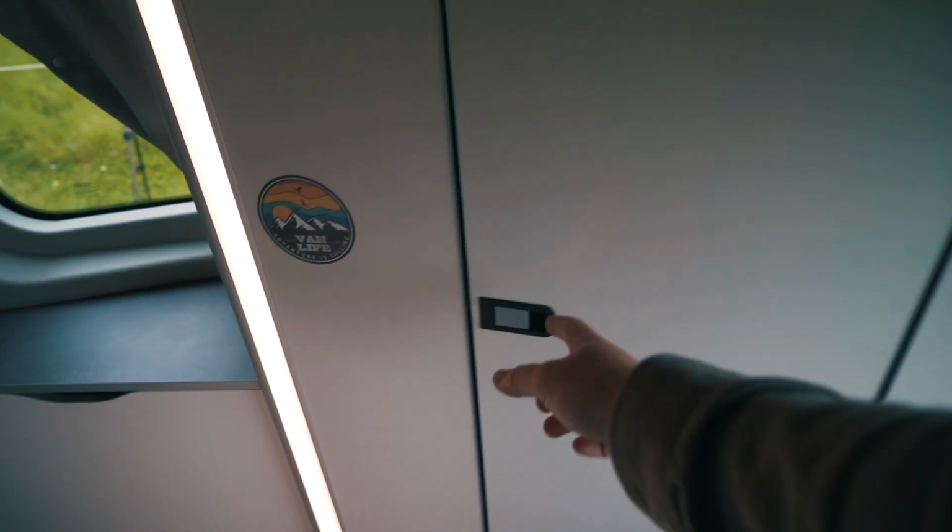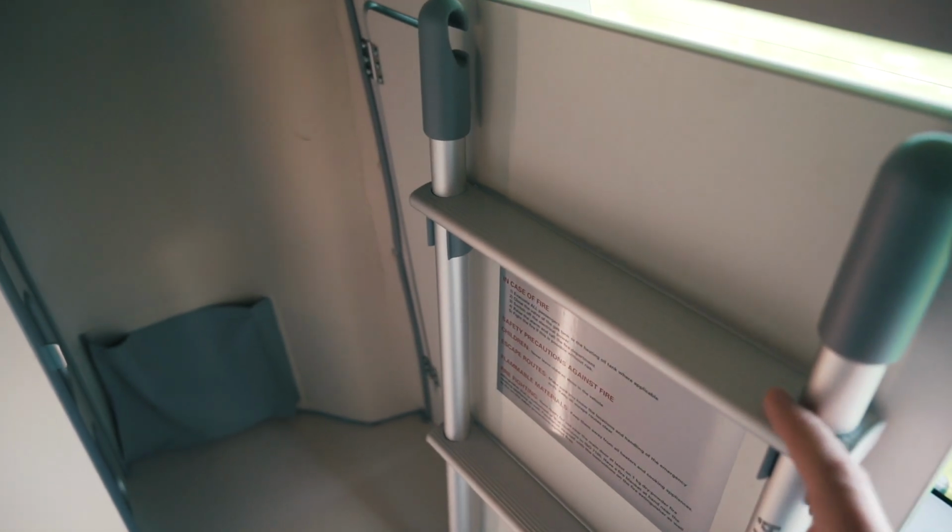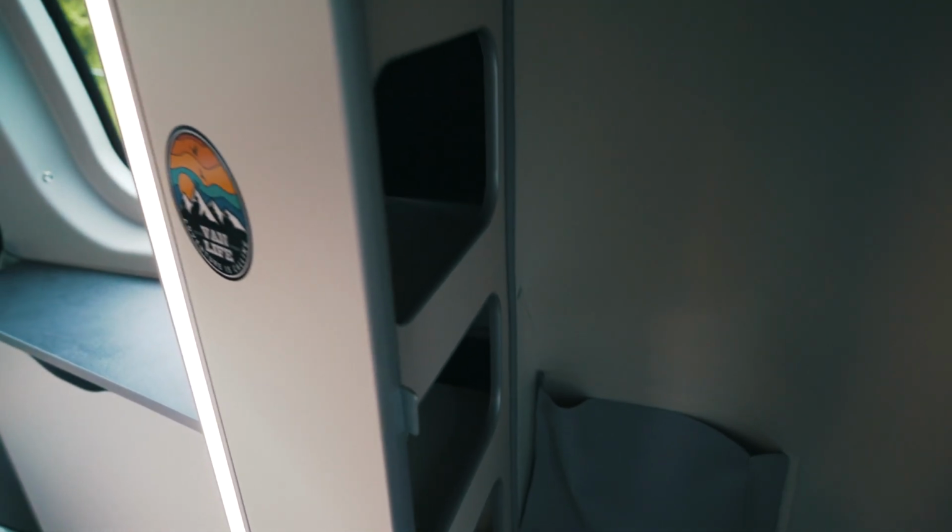The opposite side to the sink, we've got a decent sized wardrobe, a very decent sized wardrobe. There's that ladder that I just spoke about, so you can get up into the pop top. But yeah, I like that. That's a really good size. And you've also got extra shelves inside the actual cupboard. I don't know if you can see that. It's actually got a hanging rail as well, and you can access this cupboard from the outside if you've got the tailgate open. And then down from that cupboard you have yet more storage.